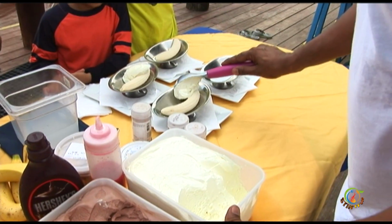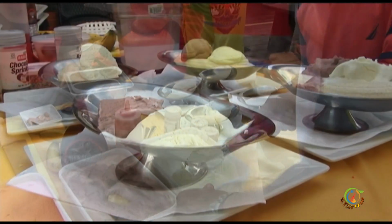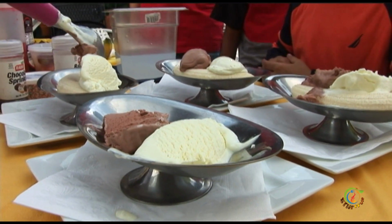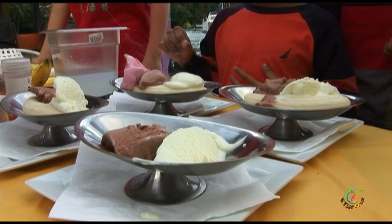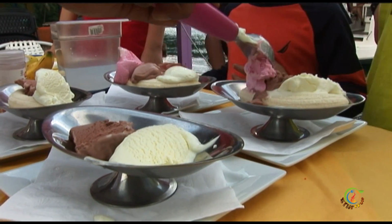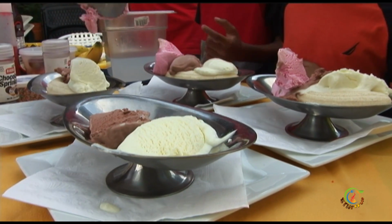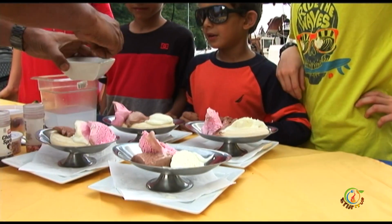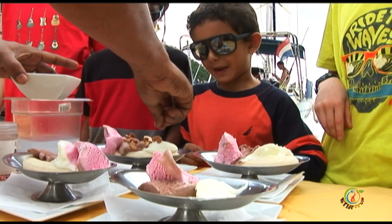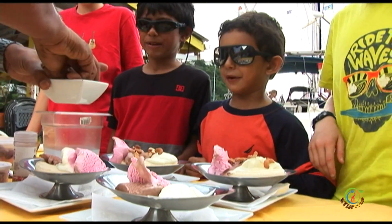Scoop all the ice cream in. Sprinkle a little bit of the nuts on top of it. Can I put some nuts in yours, Danny? Yeah, eat these nuts. They're good. They're like pistachio. Don't eat these nuts.